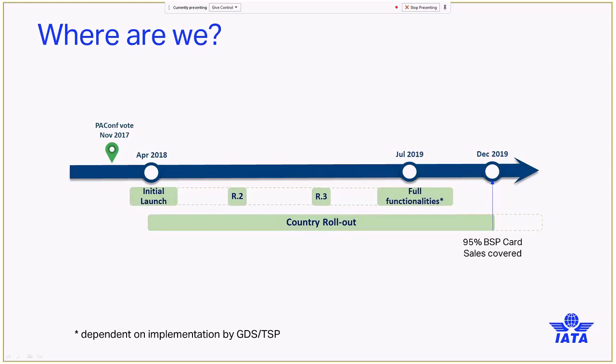We're expecting that by July, all functionalities will be rolled out. And what's really pending is upfront validation capabilities, and as well improving some of our detection capabilities. So some of the statistical analysis that we do in terms of potential detection of non-compliances.